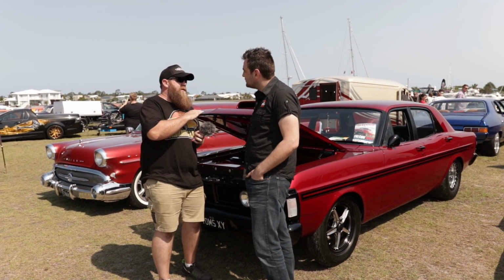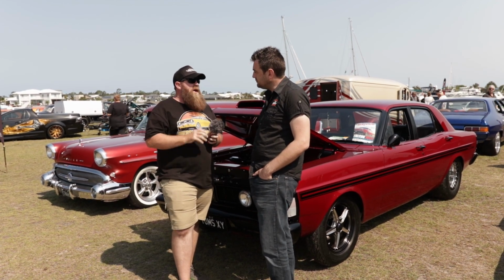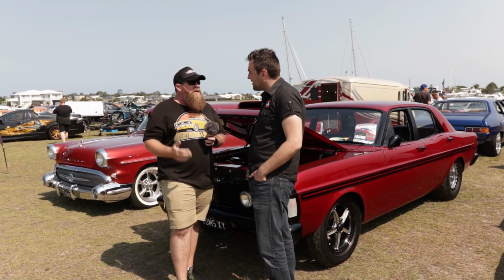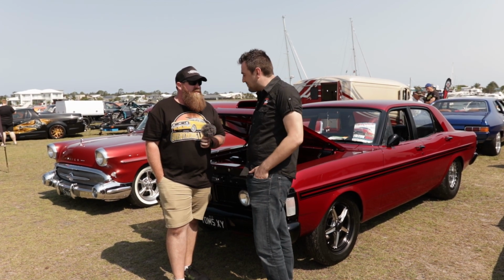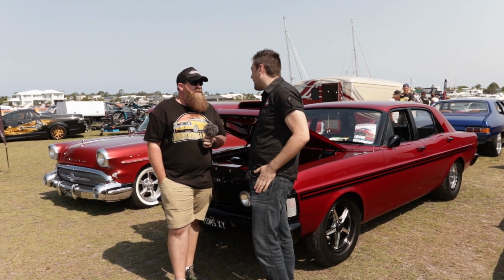And so when you set out to build, what was the idea? Was it to have that Summernats Street Machine car? Was it just to have something you love? This was 16-year-old me, right? If you rewind the clock more years than I care to tell your viewers, this is the car that 16-year-old me wanted to build. And I got carried away.